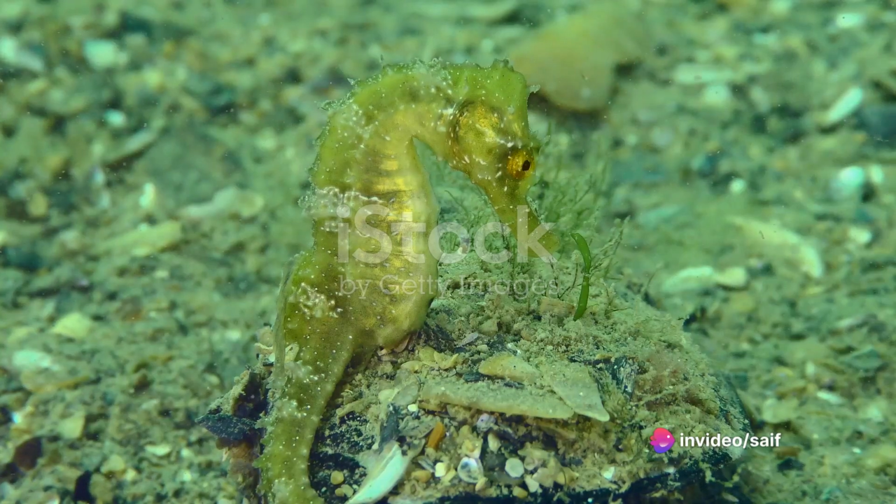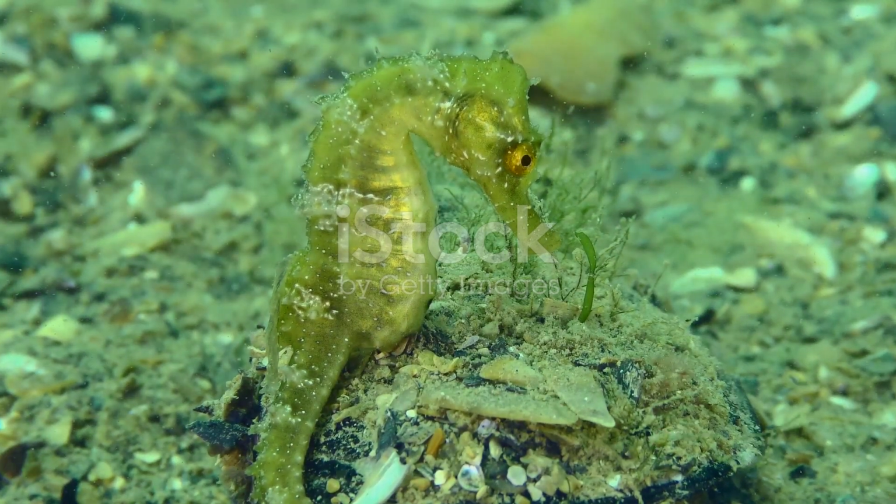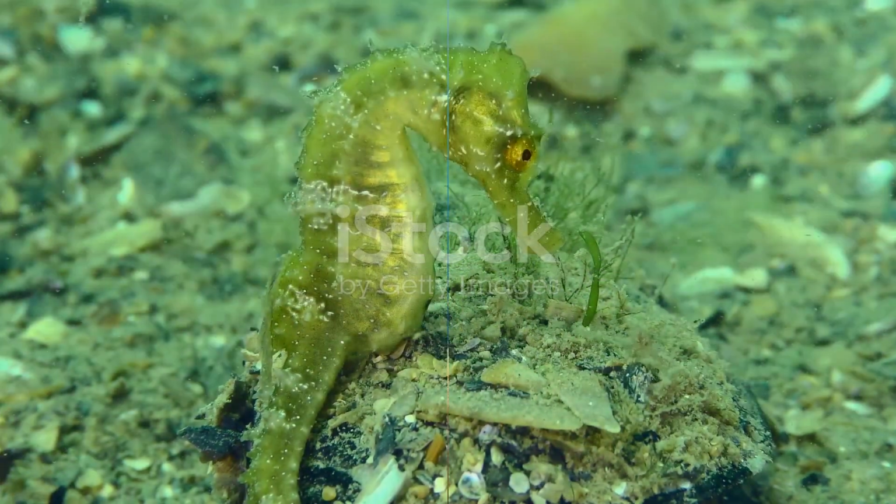But perhaps the most amazing thing about seahorses is that it's the male who carries the babies. That's right. The male seahorse has a pouch on his belly where he carries the eggs until they hatch. So you see, seahorses are not only unique in appearance but also in their behaviors.